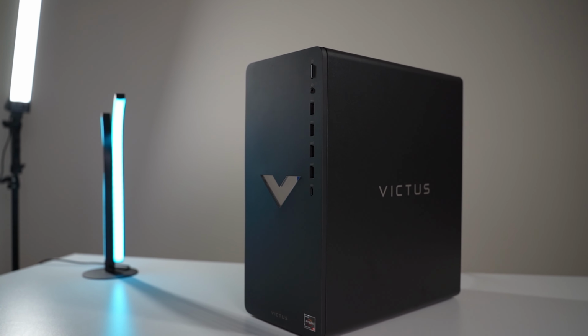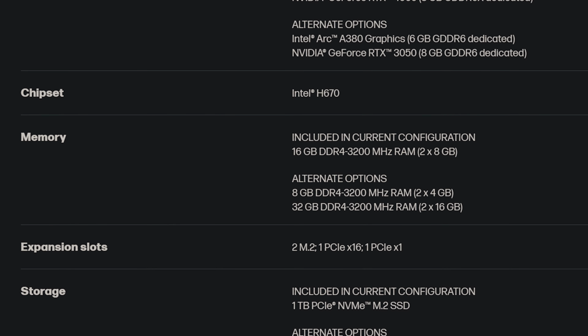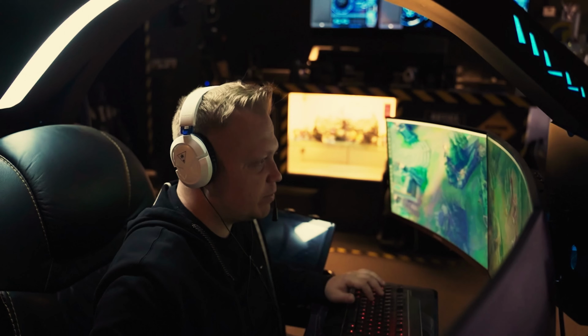Also, you can customize and buy this system and make it black in case you want a black design, or you can keep it in white. On top of that, you can also change the memory for about $60 if you want 32 gigs of RAM, and 32 gigs of RAM is going to be ideal if you want to do content creation and streaming.